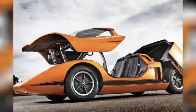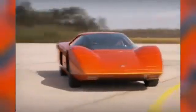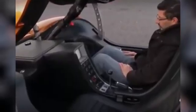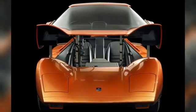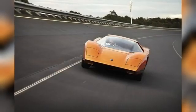The Hurricane did not come with regular doors. Instead, a hydraulically powered canopy swung forwards over the front wheels like something from the future, and the seats rose up and tilted forward to raise the driver. Cool, no? Other features included Pathfinder, which was a sort of guide for the driver. It made use of magnetic signals built into the road to guide the driver.